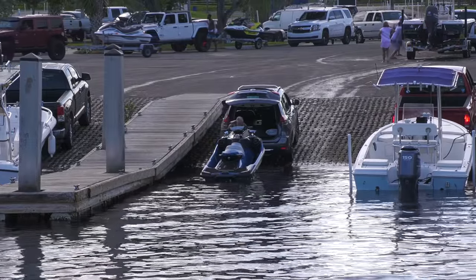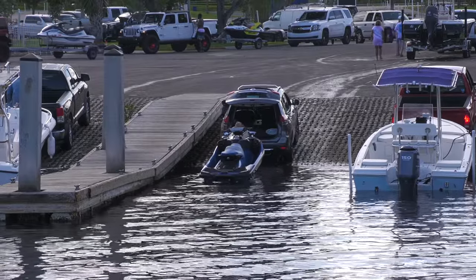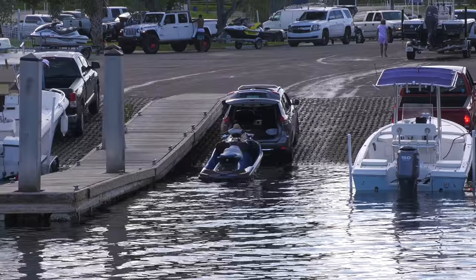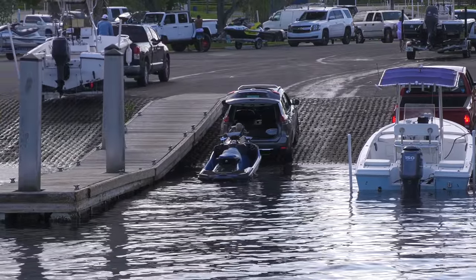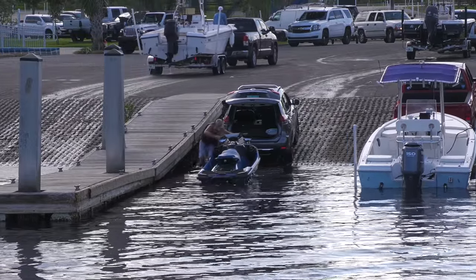Well, I absolutely recognize this guy here in the jet ski. My man has been on this channel before, and he struggled the last time he was getting the ski off his vehicle. And it looks like he's having similar struggles this time. It took him almost 5 minutes the last time, I think, that we featured him on here to get the ski off. He just had a heck of a time doing it.